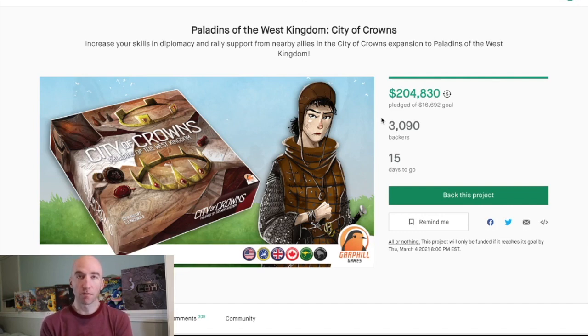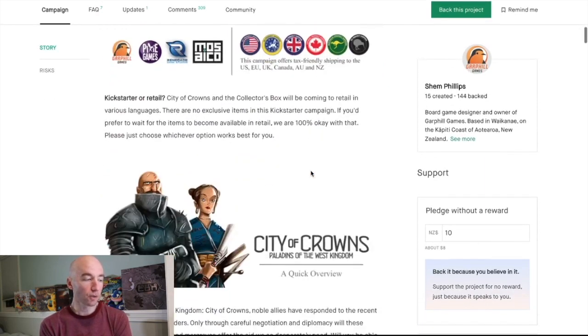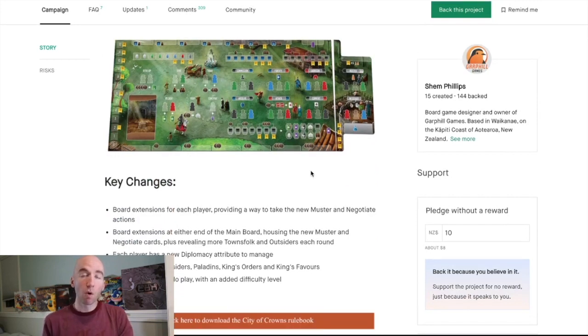This is not a game for me. I have no interest in this game, but from all accounts, from what I've read, the rule book, the videos of what it's adding, it just seems to be adding, again, more of a good thing without overly complicating it. They're adding another whole sideboard where you have two separate actions, the muster and the negotiate. You're adding stuff on the main board as well in terms of outsiders and townsfolk that you're going to have new abilities to interact with.